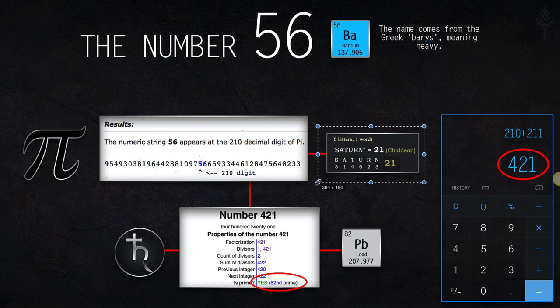How did I get that? Well, you see, folks, the number 56 appears at the 210th decimal digit of pi. 210 and 211. 56 is a double, two numbers, 5 and 6. 210 and 211. So this is another way you can observe it. Yeah, you can observe it through the 210. But it's also the 211. The 210, here it is, Saturn's 21. 210 plus 211 in the string of pi equals the number 421.